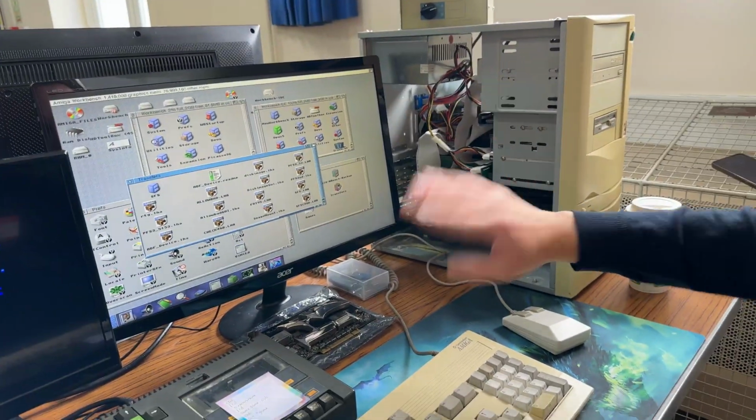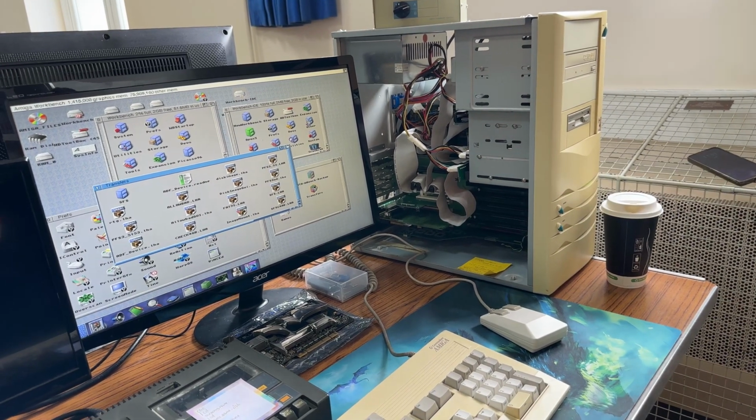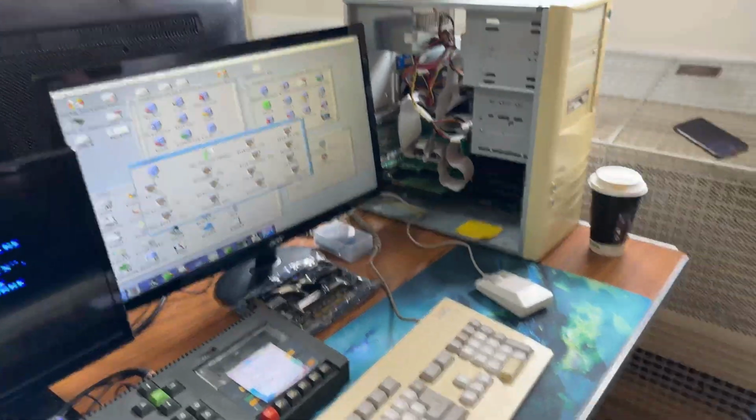Absolutely. So I'm just reinstalling all of the Mediator things, because I had to redo the hard drive recently. Okay, cool. A bit of a process, but we're getting there. Thanks for talking. Thank you.